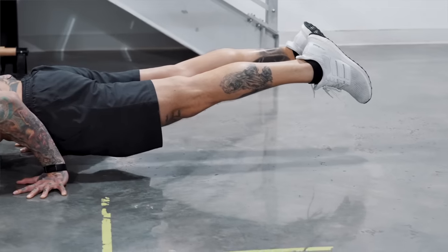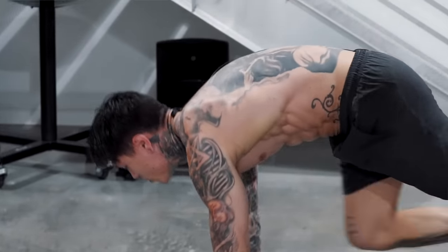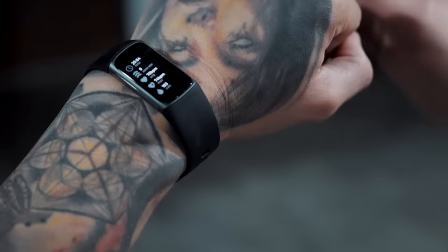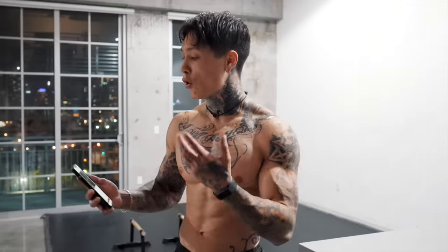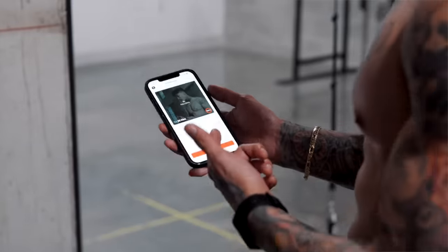All right, there we have the first routine done. 25 minutes, 103 calories. We can go ahead and finish this workout. It's gonna save all our stats. You'll also be able to make a post about it, share it with everyone on that app, upload a progress photo, or an end result photo rather.